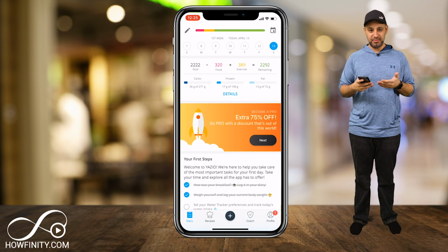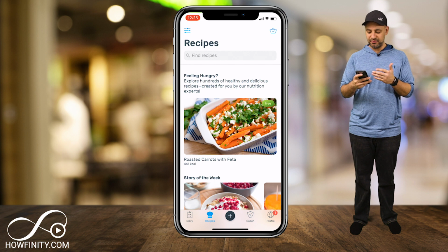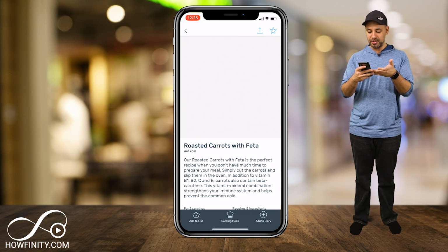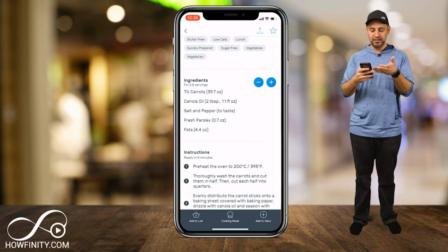And then under recipes, this is very cool. Now I use the Lose It app as I mentioned and MyFitnessPal, and they don't have this cool recipe feature where it's gonna show you what to eat, some recommendations. And this is, for example, a 441 calorie meal. And you could simply press the plus sign to change the size here. This is for 2 servings based on this recipe.